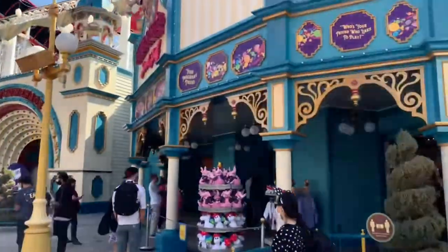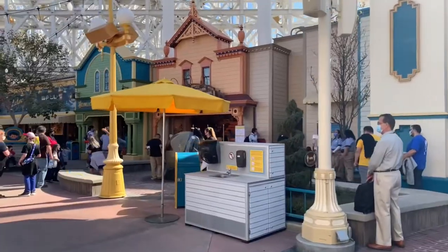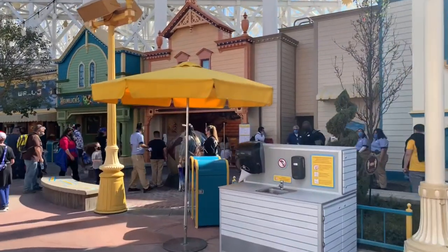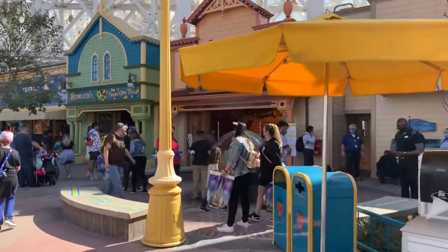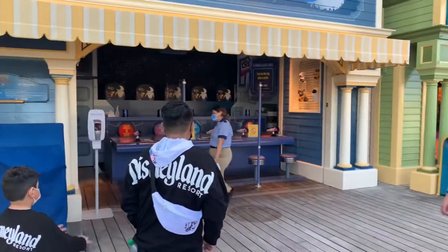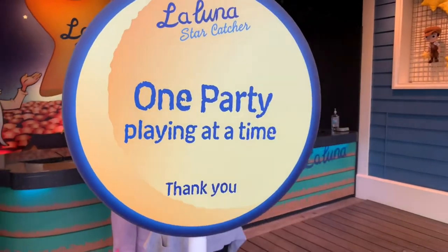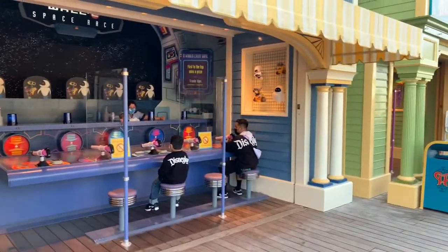Bing Bong's Sweet Stuff is open over here as well. Oh my gosh, I was not expecting this. They have the games open over here. So we just found out that the games over here are completely free. And right now, it's one party at a time, so you're basically guaranteed to get whatever you want.